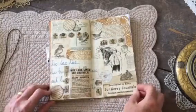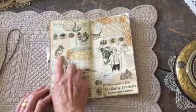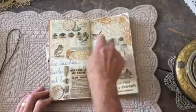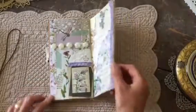I love this one too. I really like it. I love this image, and I love my stamps. Look, aren't they just darling? Look at the little duckling there and the little bunny rabbit. Just darling. And the washi tape turned out really nicely on this one too. So that's that one, and then this is, I think, the last one for now.